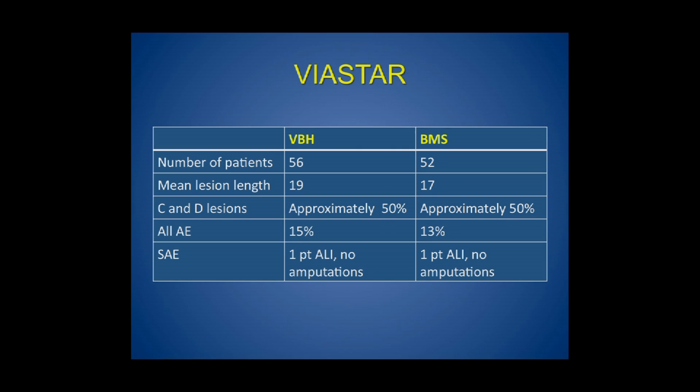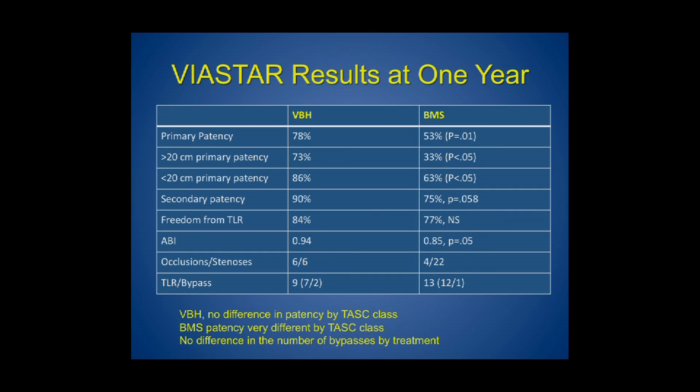And the Cs and Ds were approximately 50% in both groups. Here are the results by patency, dramatically better patency in the Viabon arm versus the bare metal stent arm. If you look at greater than 20 centimeter lesions, it was 73% versus 33%. If you look at the shorter lesions, it was actually 86% in the Viabon arm, and that was statistically significantly better. If you look at secondary patencies, it was higher.